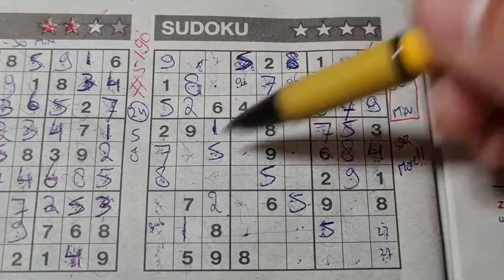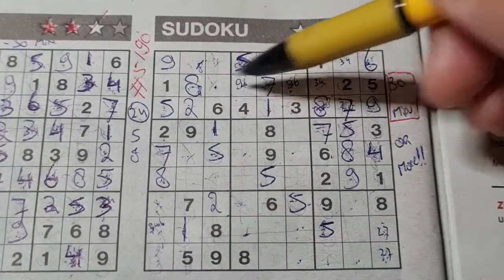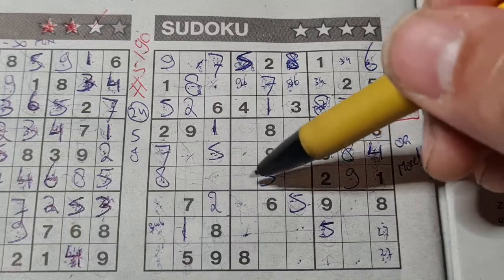Think. 7 in the first column, 7 in the second column. So the third column, the only two places left for the 7 should be here or there. We see a 7 in the second row, no 7 there, 7 should be there.